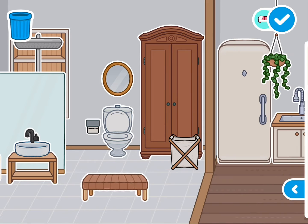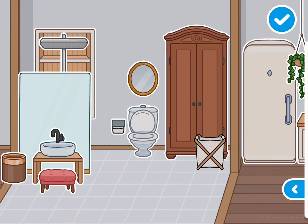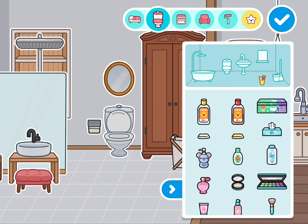I don't know why I was thinking the other one. But here I'm just filling the shelves with some things that you might use and want.